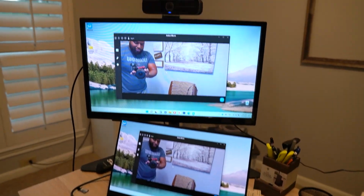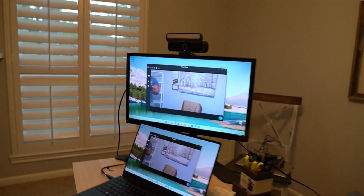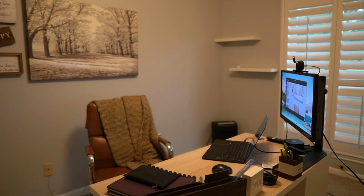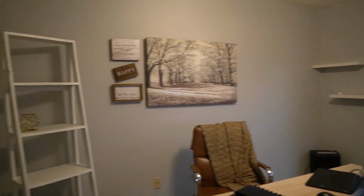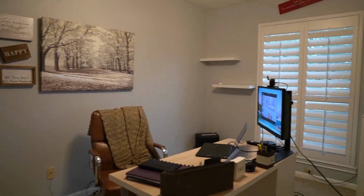And then you see I'm duplicating my screen, and let me turn that off. And now I'm gonna go ahead and prop this camera up so you can see what the video quality is like. But before I do that, you see how dim this room is? I got that yellow light. It's just a super warm indoor light in this room, but I want you to see how good the camera quality is on the B600. Okay, I think I got everything set up.